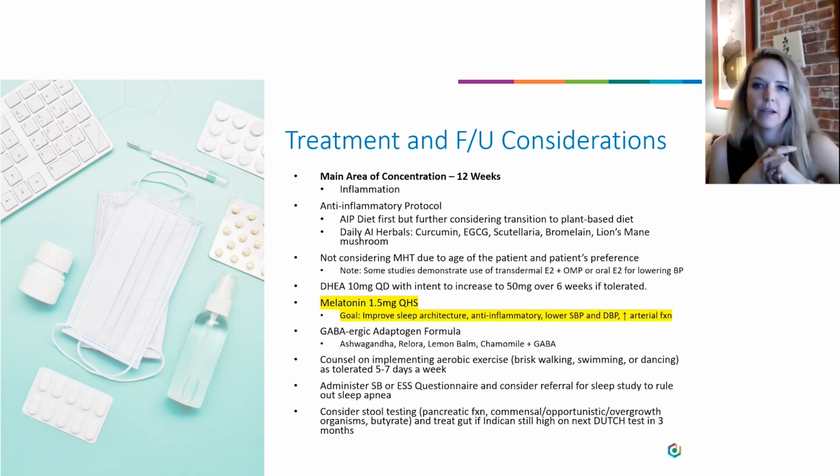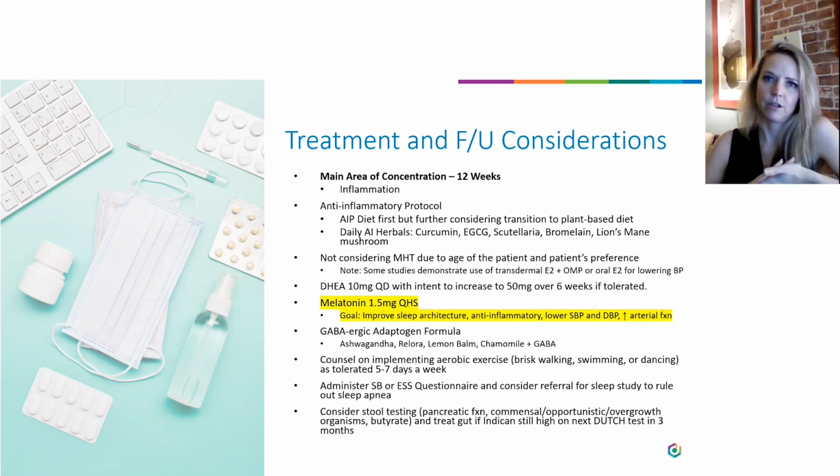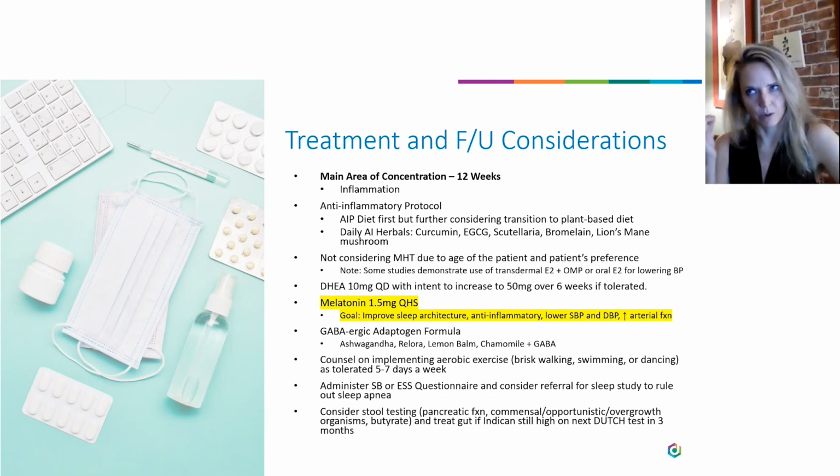Melatonin was added to the regimen for its anti-inflammatory effects, as well as for that nocturnal systolic and diastolic blood pressure lowering ability. And remember, or maybe you don't know, but calcium channel blockers increase the clearance of melatonin. So that might increase dosing requirements if you're using melatonin for somebody with a calcium channel blocker. I think it's also important to know that beta blockers can actually decrease melatonin output. So whenever you have somebody on a medication cocktail that you're not super familiar with, it's always good to see how it affects melatonin before you put somebody on it, so you know what to look for when you're retesting and when you're assessing the patient after they're on.